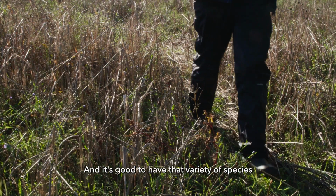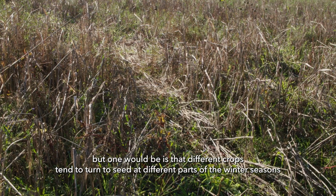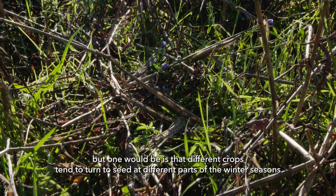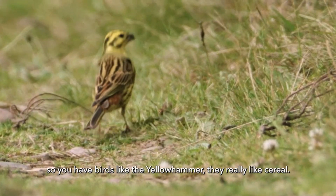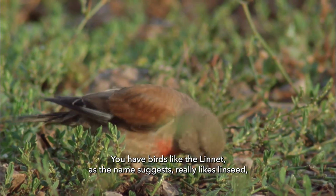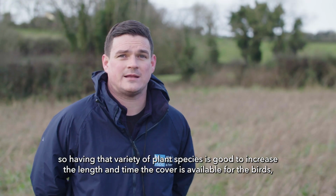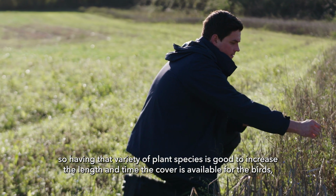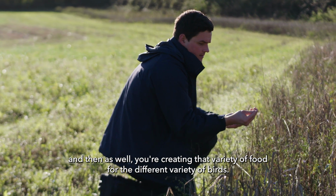And it's good to have that variety of species in your mixture. There's various reasons for that, but one is that different crops tend to turn to seed at different parts of the winter season. And as well, different birds have different seed preferences. You have birds like the yellowhammer, which really like cereal. You have birds like the linnet, which, as the name suggests, really likes linseed. So having that variety of plant species is good to increase the length of time that the cover is available for the birds, and you're creating that variety of food for the different variety of birds.